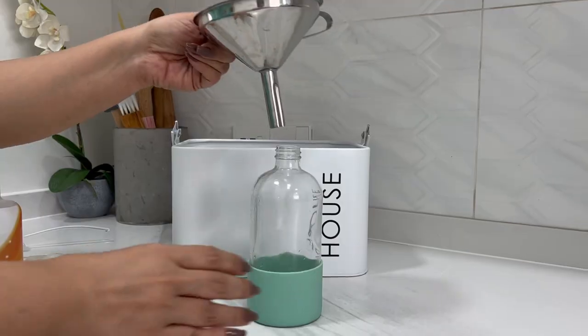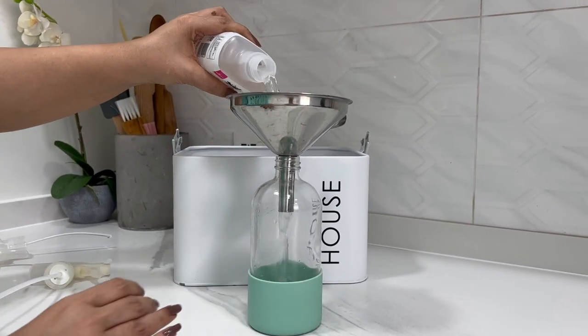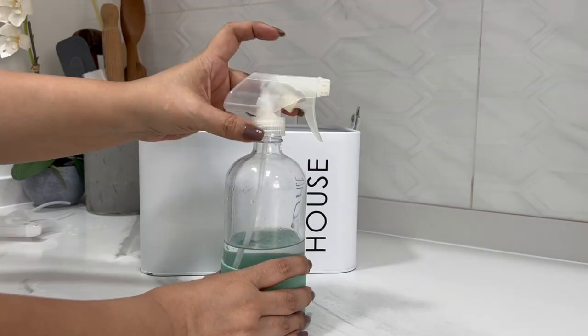On the top tier, I keep my cleaning caddy, which is great for grab-and-go cleaning. I'm just refilling my detergents and giving it a bit of a refresh.